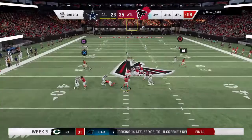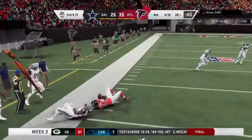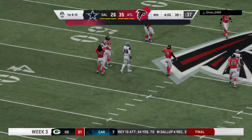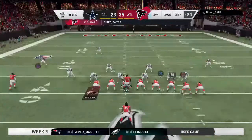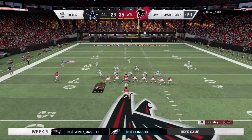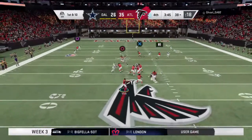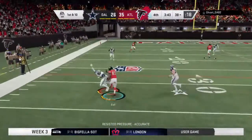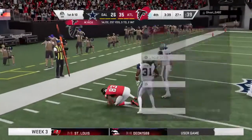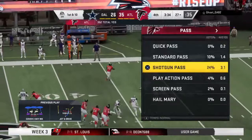Now on 2nd and 13, Vick. It's a short one here, complete to the tight end. And they'll get him down as he's inside the 40. 15 yards, first down Atlanta. Clock running, under 4 to play now as they come up on 1st and 10. Vick to throw it. Looking left side, and he's got a man. It's Ball. And he works it past the 30, almost to the 25. 10 yards there and a first down for the Falcons.